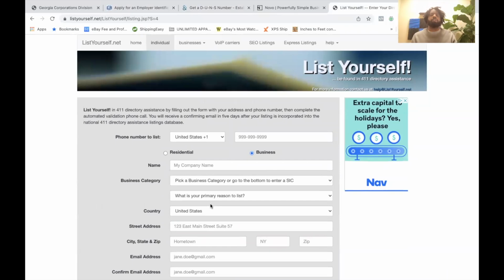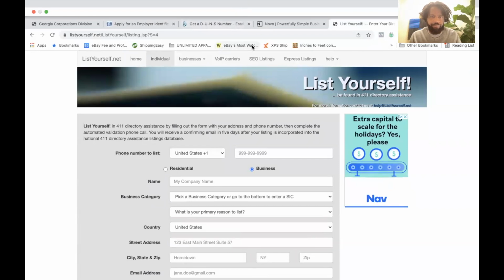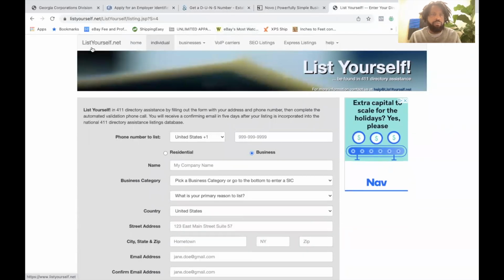Okay, so real quick, I'm just going to breeze on through here. You've got your corporation set up, EIN number, DUNS number, bank account, and you listed yourself. Now you're really set up to be found by these businesses. A couple of additional steps: Google My Business. Get a Google card sent to your home or the address you're using for your business to verify it.